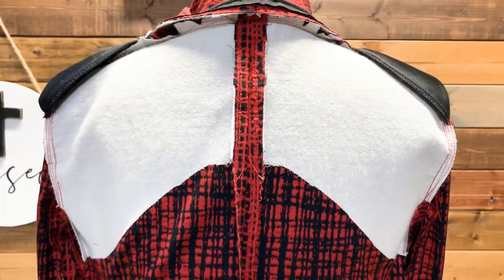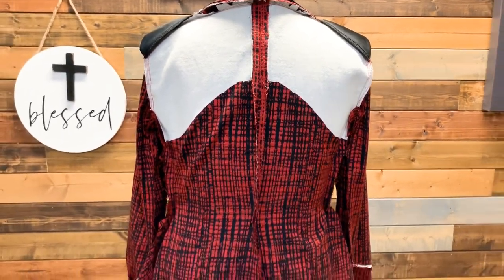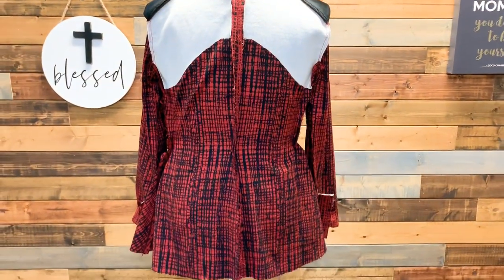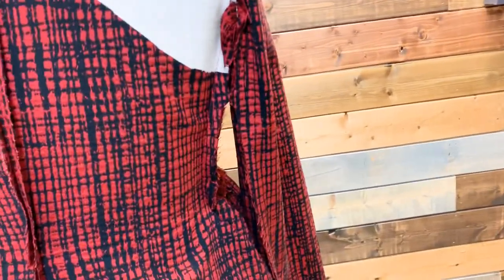There is structure on the back of the jacket. This is interfacing on the upper back. It calls for sew-in interfacing, but I didn't have any, so I used fusible. There's also interfacing down at the lower end of the sleeves. It's a two-piece sleeve with a vent, and there's interfacing on those vents.